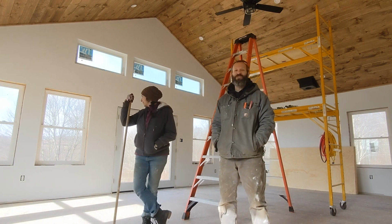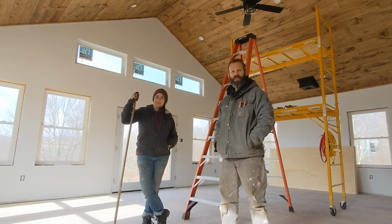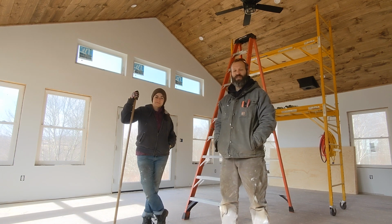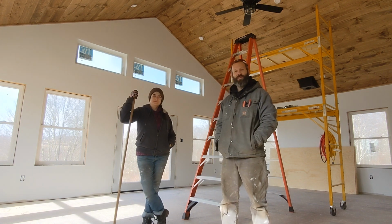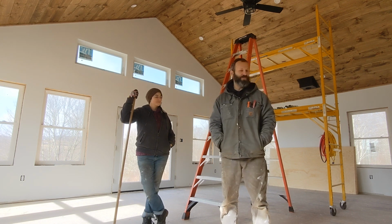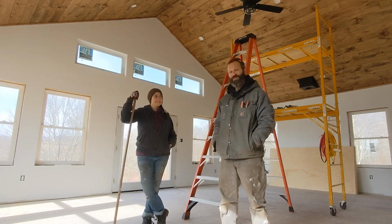I hope everybody enjoyed the last video that we put up, which was the stovepipe, the shiplap, and the trim. As you can see, the ceiling's pretty much all wrapped up. Dayna and I just got done hanging the ceiling fan, and it is a monumental day today because the scaffolding is coming out of the house. It's been in here for a year and a half, and finally we are clearing the room and moving the scaffolding out of the house. So it is very exciting.